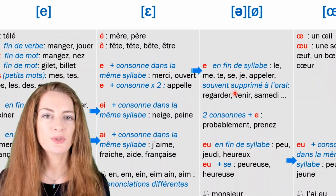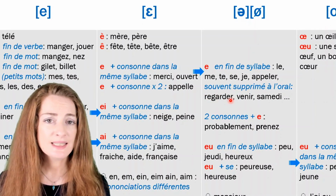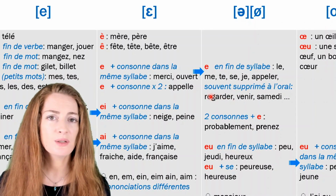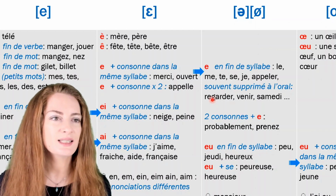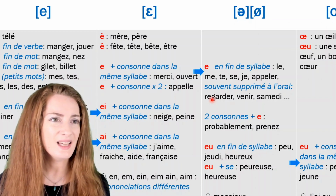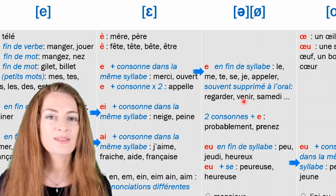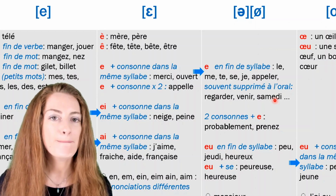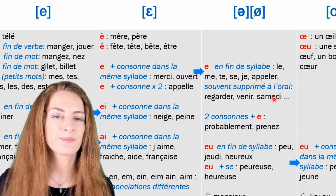For example, this word, it is regarder. Well, sometimes we don't pronounce the E and we say regarder. Hey, regardez! Il y a quelque chose de bizarre ici. Hey, regardez! Hey, look! Regardez. Venir, venir. Samedi, samedi. So you have 2 ways to pronounce it, with the E or without the E.